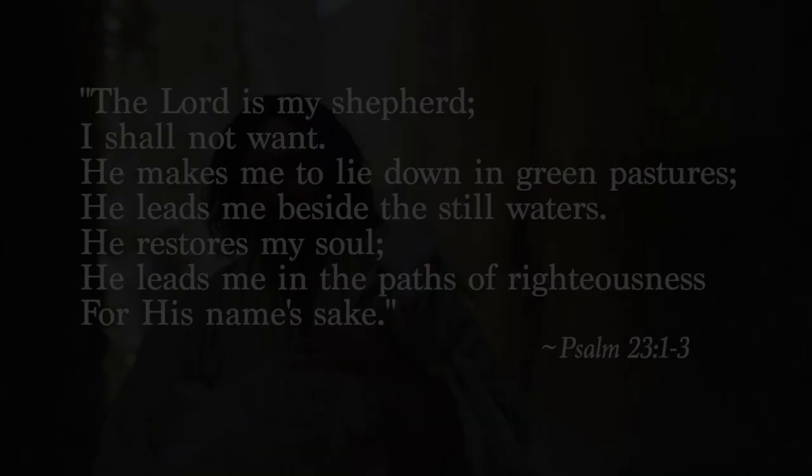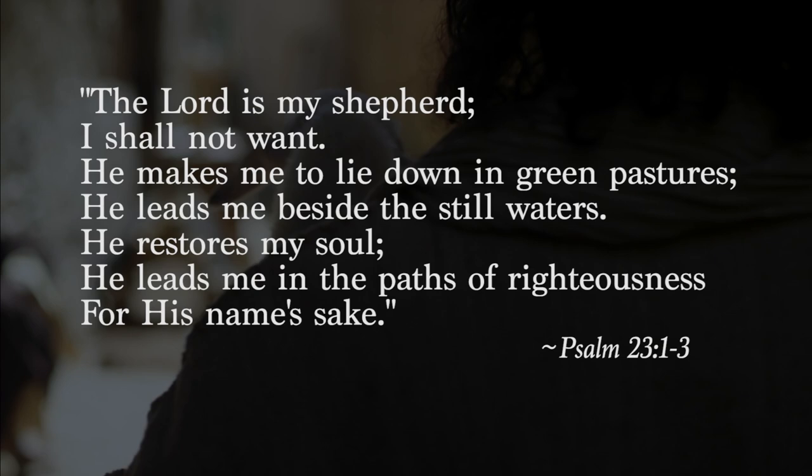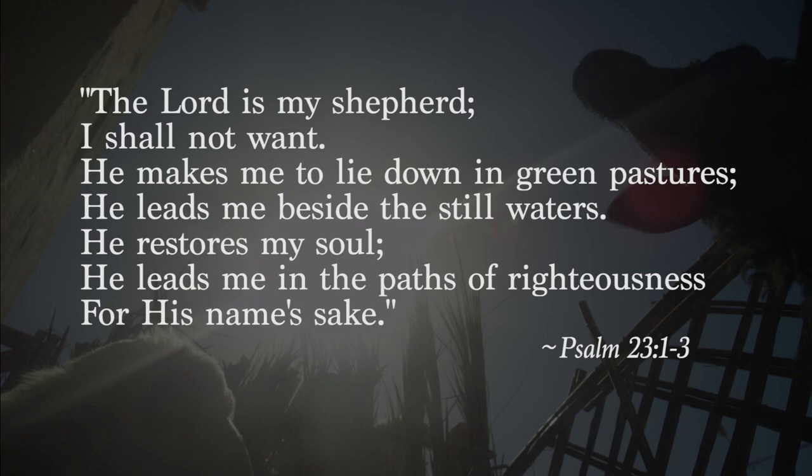The Lord is my shepherd, I shall not want. He makes me lie down in green pastures. He leads me beside still waters. He restores my soul. He leads me in paths of righteousness for his name's sake.